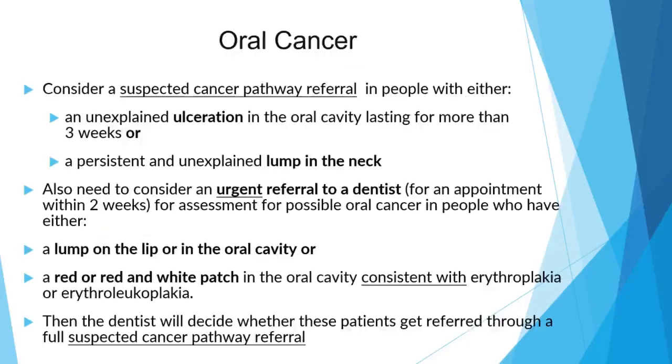Now for oral cancers, we need to consider a suspected cancer pathway referral in people with either an unexplained ulceration in the oral cavity lasting for more than 3 weeks or a persistent and unexplained lump in the neck. We also need to consider an urgent referral to a dentist for an appointment within 2 weeks for assessment of possible oral cancer in people who have either a lump on the lip or in the oral cavity or a red or red and white patch in the oral cavity consistent with erythroplakia or erythroleukoplakia. Then the dentist will decide whether these patients get referred through a full suspected cancer pathway referral.